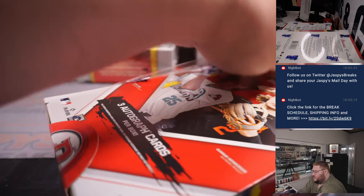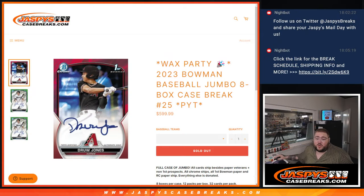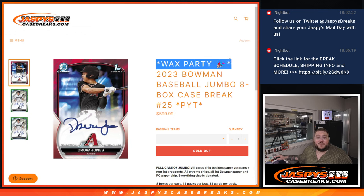In this break, just so we can be more clear, switch one time. All cards ship besides paper veterans and non-first prospects. All chrome ships, all first paper ships, and all rookie card paper ships. Everything else donated.